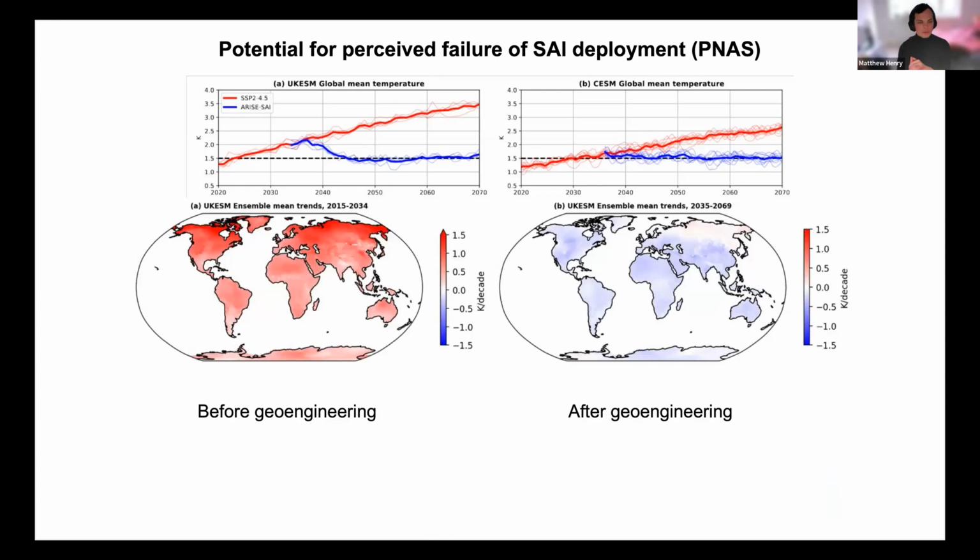So I did the same thing with UKESM. Obviously, because the climate is more sensitive to greenhouse gases in UKESM, we overshoot our 1.5 degree target, and the temperature trends are starker in the decades before deployment. And there's actually some cooling after deployment because we have to return to our 1.5 degree target. So the ensemble mean trends are larger.